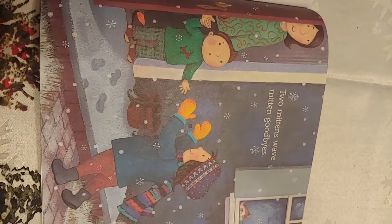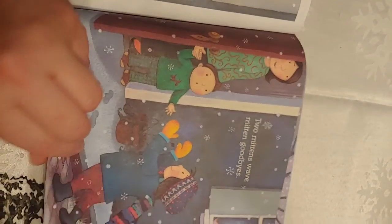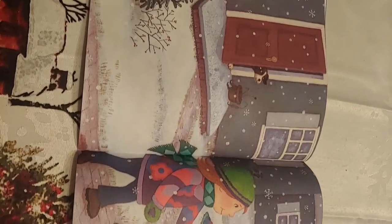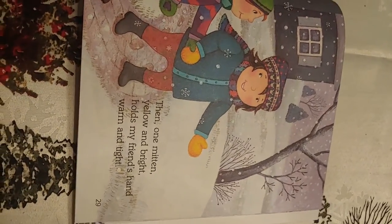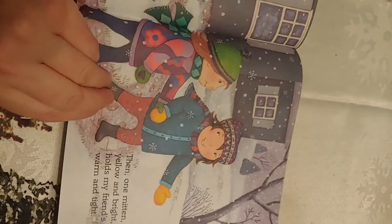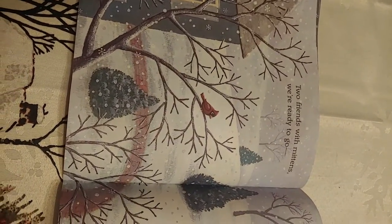Two mittens make binocular eyes. Two mittens wave mitten goodbyes. Oh, the brother, he wants to go too. Then one mitten, yellow and bright, holds my friend's hand, warm and tight. Two friends with mittens, we are ready to go.